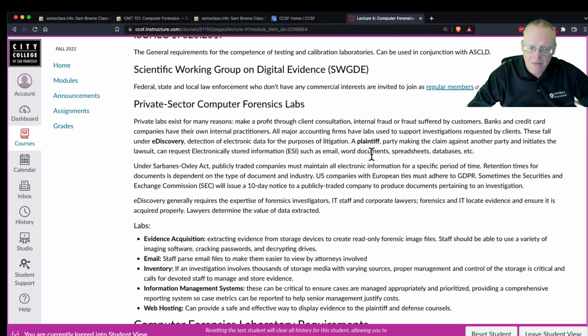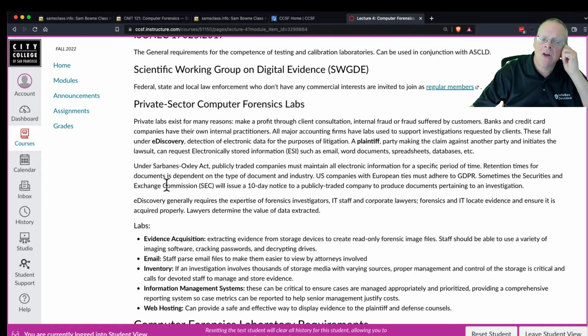So you're going to court. A plaintiff is the person complaining, saying something bad has happened to them and seeking some relief, typically money. And they can request electronically stored information, email, Word documents, and so on. Now, Sarbanes-Oxley is an act passed that requires all publicly traded companies to retain electronic information for a period of time so it'll be available for inspection. It depends on your industry.